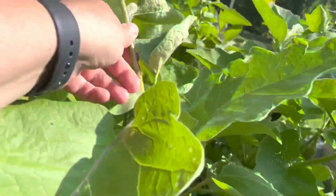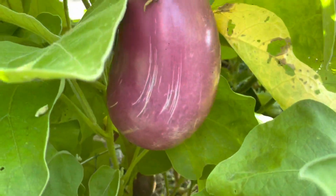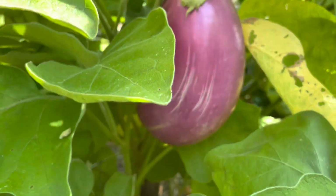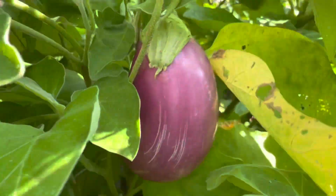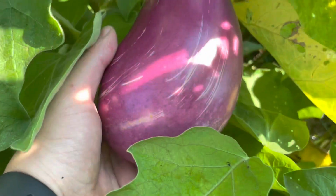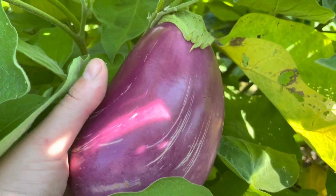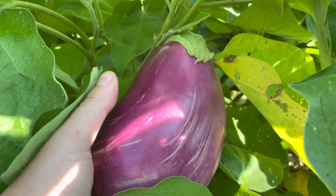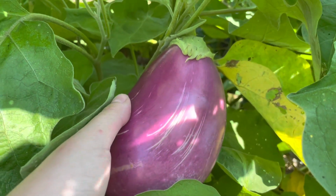As I start to tackle this, I find what might be the world's largest eggplant. Wow. Probably a little past its prime. That's impressive. Pretty big. This is the Rosita variety of eggplant. Really yummy. Made some eggplant parm with it. Very happy. Would highly recommend.